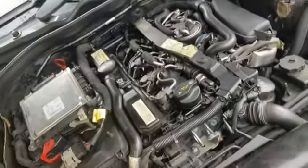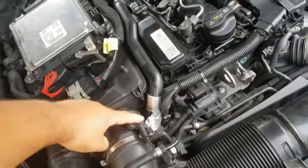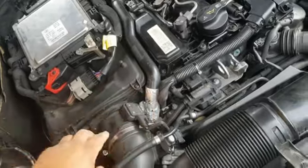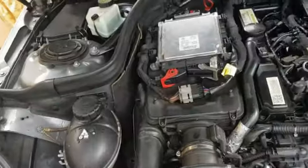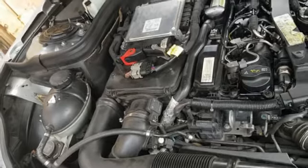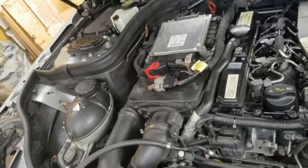People are saying change your MAF sensor. Well, this one is made by Continental, and if you have one from Continental or Hitachi, it's very unlikely they go wrong. If you have one from Bosch, they are slightly more prone to fail, but these two, no. I also have a computer that I can hook up to the car, and I see the values are just perfect, so I don't see an issue there.